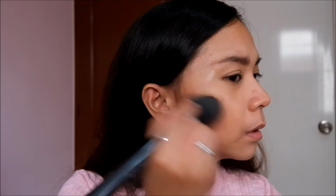Saan ko lang din ba ito nabili? Parang sa supermarket lang. Parang randomly one day, nag-grocery lang ako. Tapos, napansin ko itong product na to. Binili ko naman.